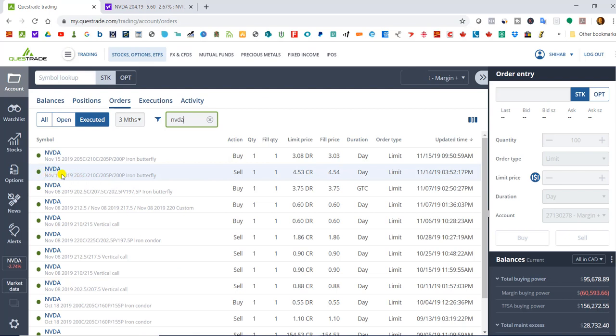As you could see here, the second line here, I sold the 205 call and the 205 put, and then I bought the 210 call and I bought the 200 put for protection. You could see the difference between the short strike and the long strike is $5. For that, I collected, as you can see here, $4.54. I did one contract, so times 100 shares, I collected $454.